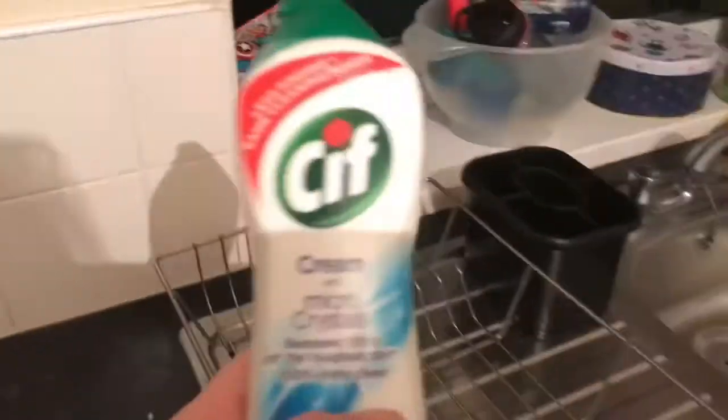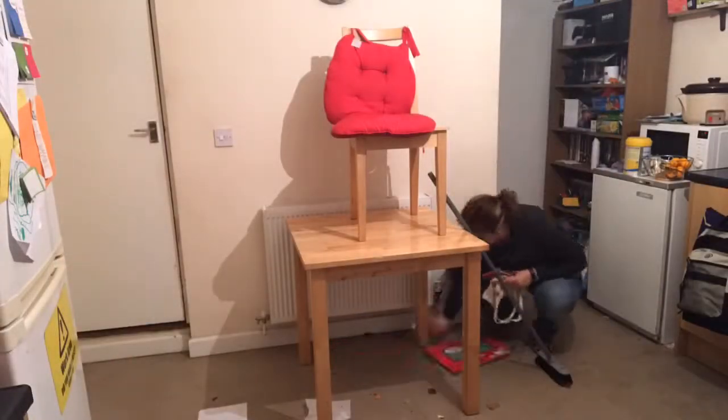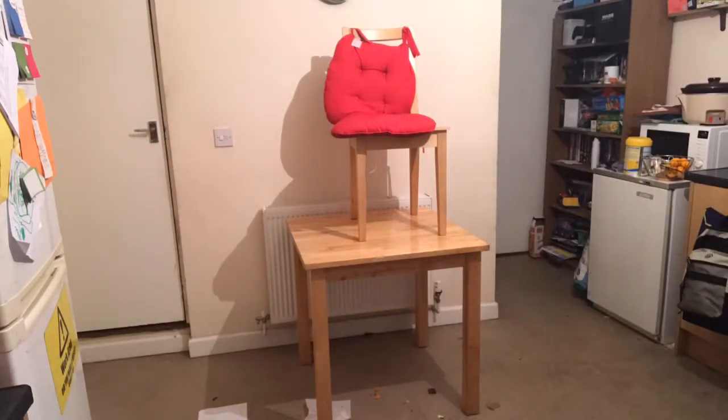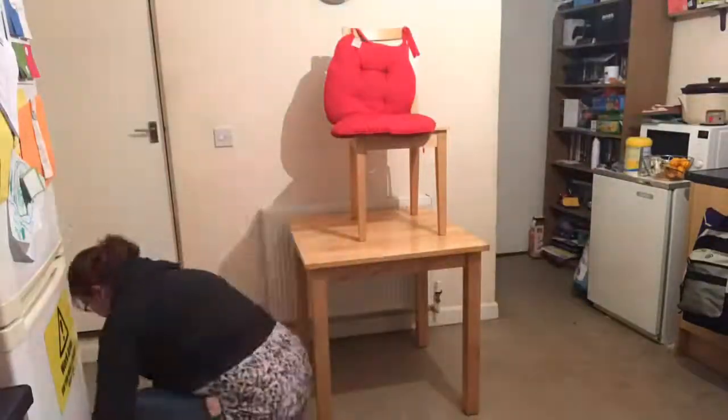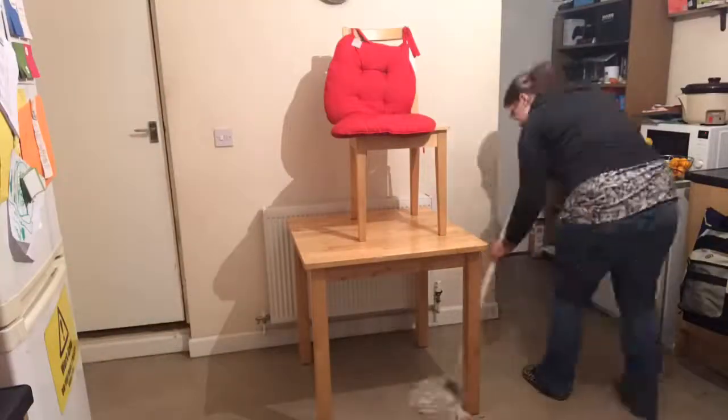For the draining board, I used obviously that macro thing, and then I used this sieve just to get it a bit more shiny. And I'm just trying to put that away. Got my wet bucket there with some bleach and some all-purpose cleaner. So now I've just got to sweep this floor and then obviously mop it, and then I am done. So the floor is now swept and mopped.